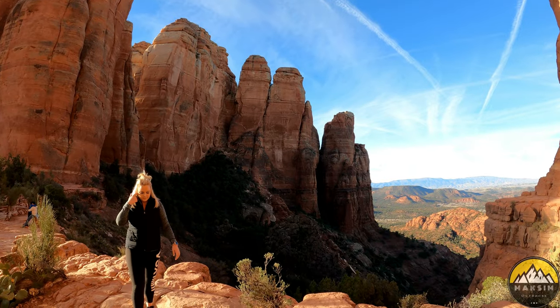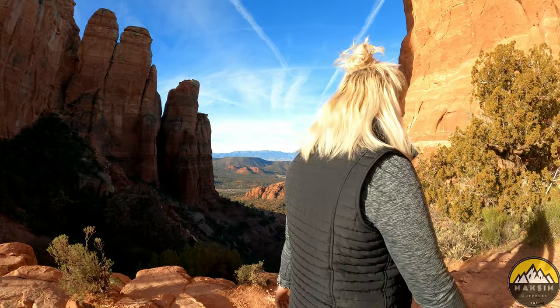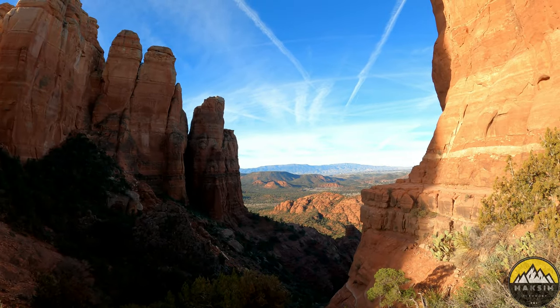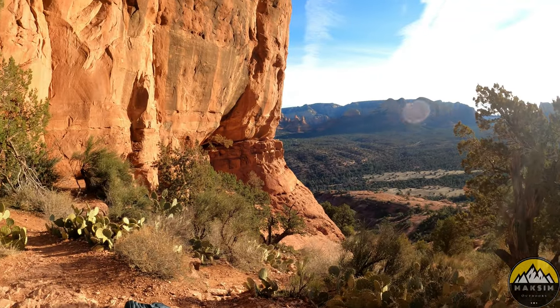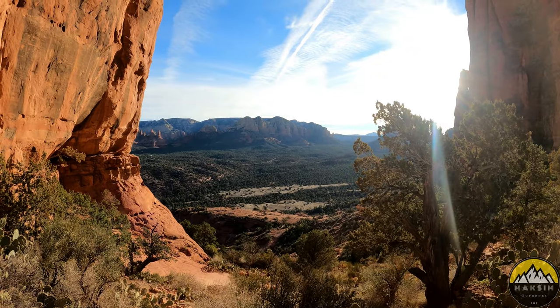Did it. Another Arizona hike we could put under our belt. Cathedral Rock. Sun's really not quite out on the side yet, but gorgeous view still. A little bit of cloud cover today, but awesome little hike. Said only 0.7 miles, but it's hard to beat a trail like this.